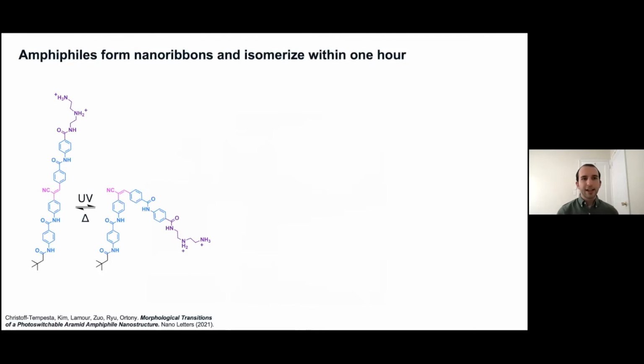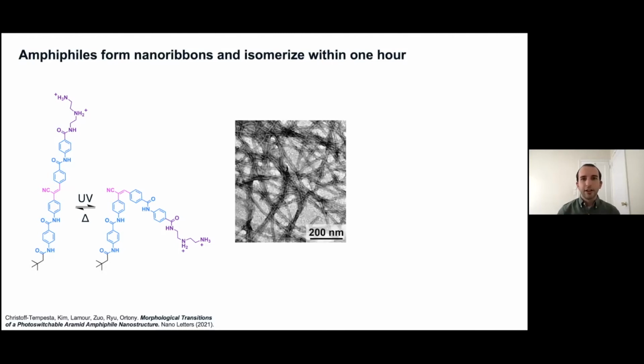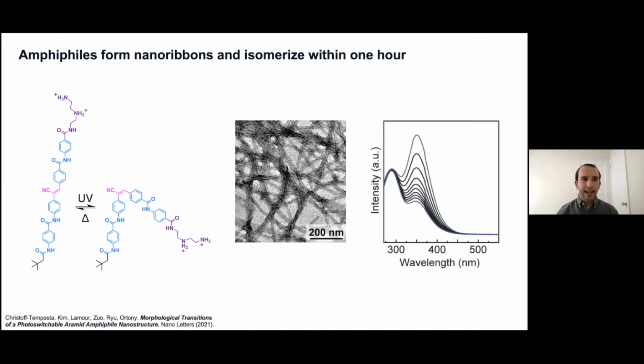Under UV irradiation, this molecule goes from its trans to cis isomer. And if you heat a vinyl nitrile group, it reverts from its cis back to its trans isomer on the left. When we synthesize these molecules on the left, the trans isomer, as before, they spontaneously form these nanoribbons in water with very similar dimensions to what we observed before. And when we irradiate these molecules, over the course of 1 hour, we see that an isomerization process happens.